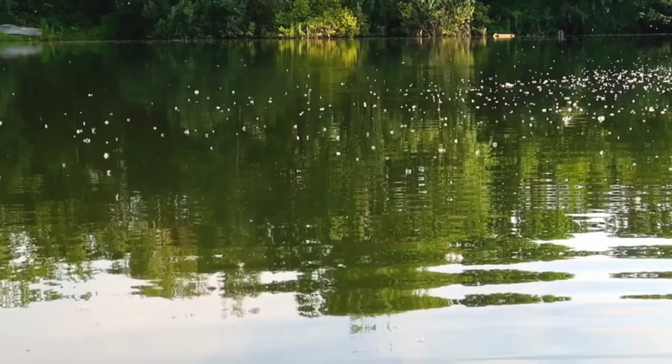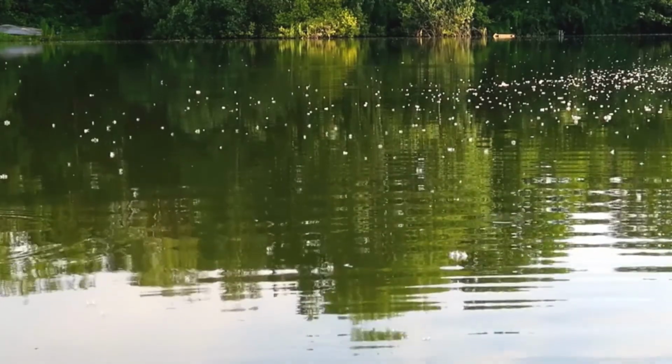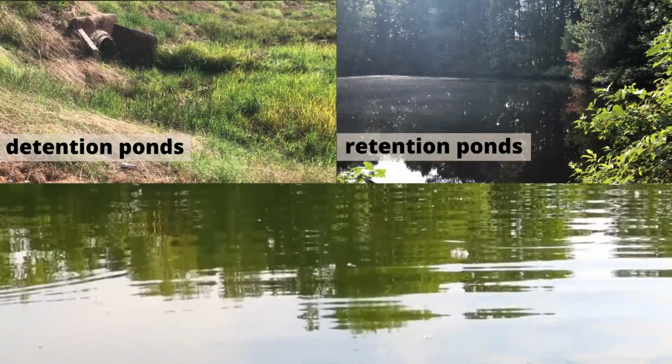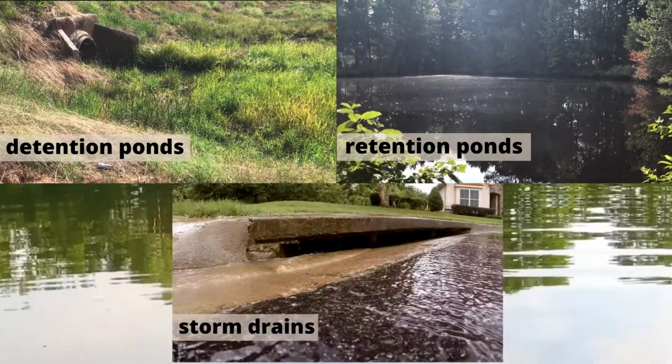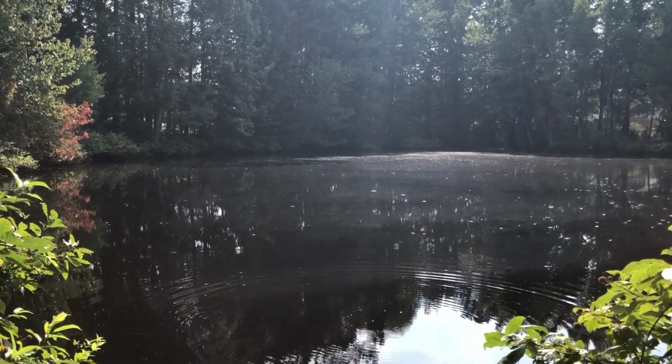So what's the solution to managing stormwater runoff? Stormwater infrastructure. To understand how stormwater is managed, let's explore detention ponds, retention ponds, and storm drains. Retention ponds. They may look like small lakes to you, but they are so much more than that. Retention ponds prevent large volumes of water from rushing into streams by capturing and holding stormwater runoff, trapping sediment, and protecting aquatic habitats and water quality.